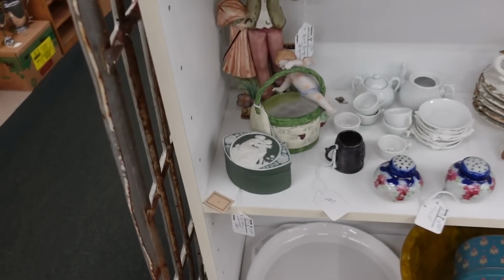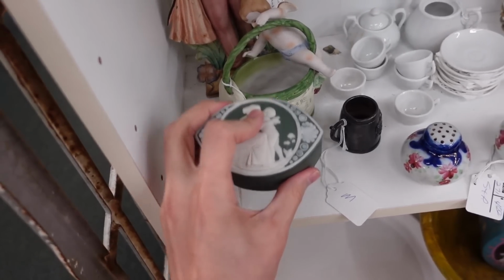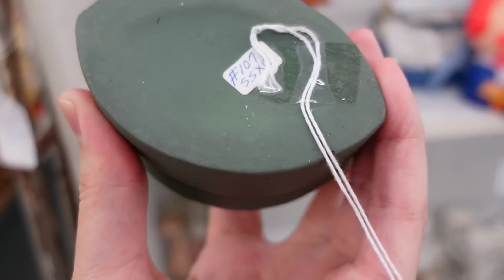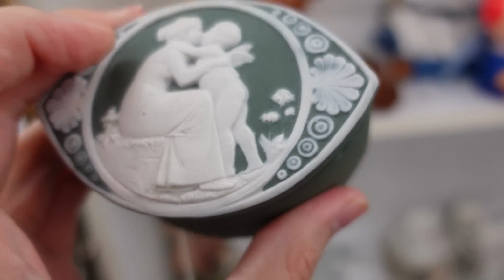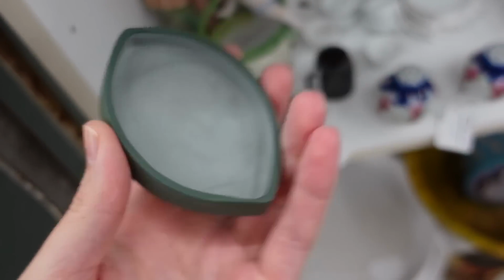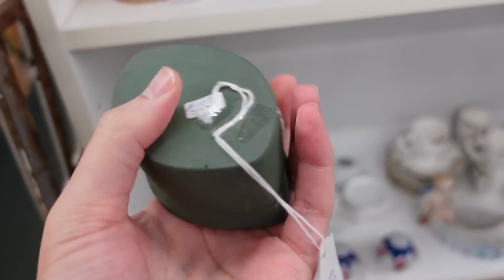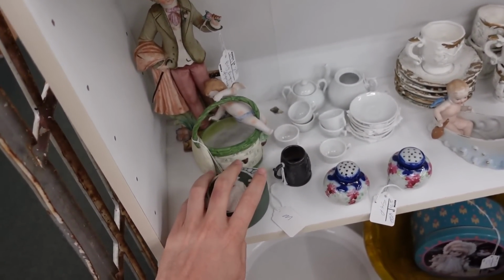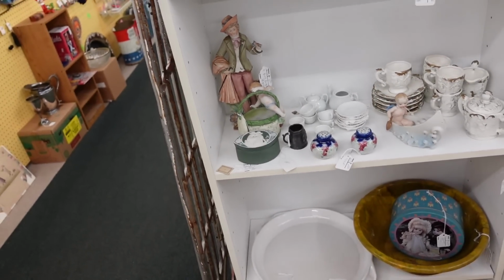There's a little Jasperware box. Could it be Wedgwood or is it a Japan item? Oh, you look like a Japan item to me. The quality doesn't look quite right. The top is pretty good though. Yeah, you look like a Japan. Oh boy, those Japanese, they do really good work. Sometimes it's hard to tell.